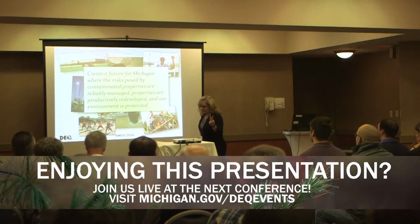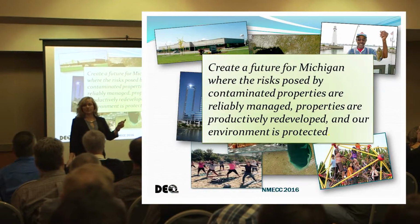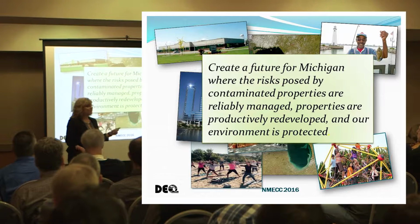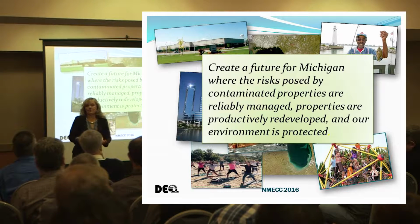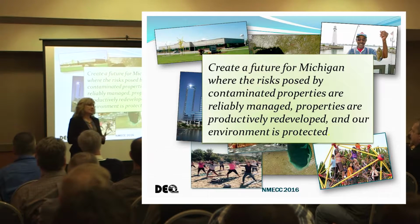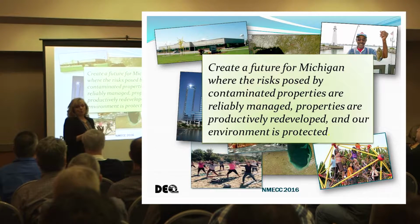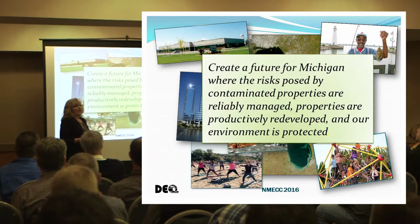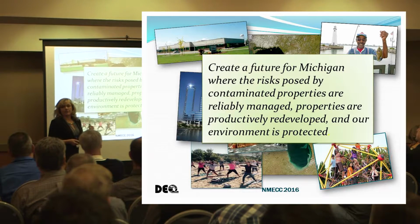So we have 2 different kinds of criteria. We have the generic, which is what I'll be talking about today. And generic are meant to just be applied across the board to most sites. And then you have site-specific. And that's where you start looking at the equations and looking at the different exposure assumptions, different toxicological information about the chemicals and their physical properties. So we have site-specific. And those you do, and you can work with our staff, and they aren't affected by these rules other than the algorithms that you use.